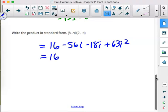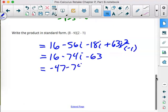First, we have 2 middle terms that can go together for a negative 74i. And then in the back, i squared is negative 1, so that will become minus 63. So then you can take 16 minus 63 and get negative 47 minus 74i. And it's asked for standard form, and it is: a plus bi. There it is. It's in the right form.